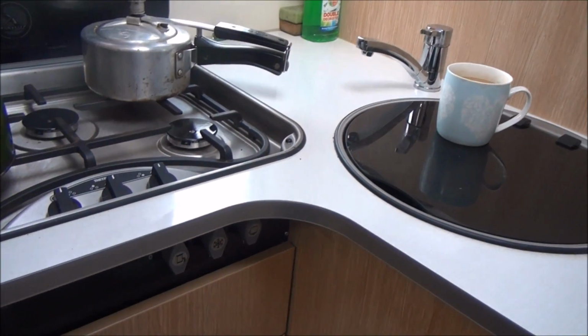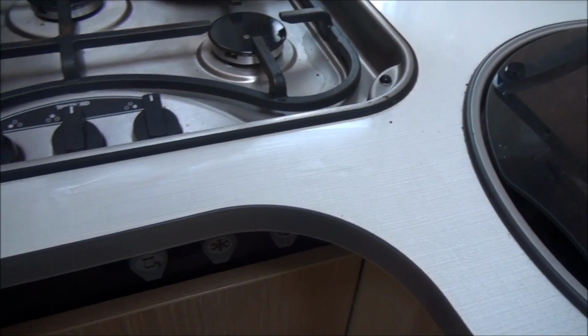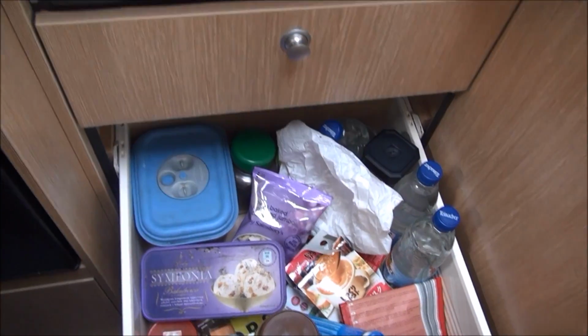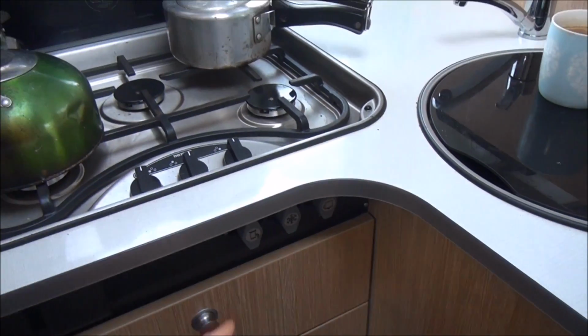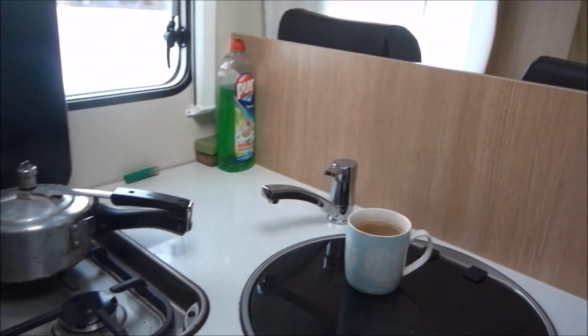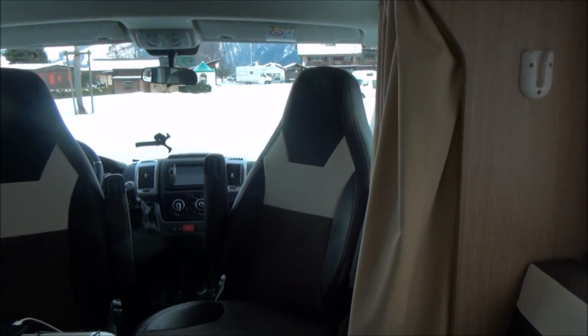Plenty of space under the kitchen for food and what have you. You can pack a stack of stuff in there. As you can see here, you've got a stack of stuff in there, not looking particularly tidy. Gas there. As a van, it's really good.